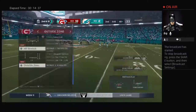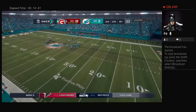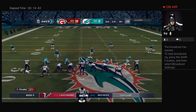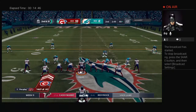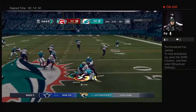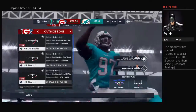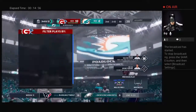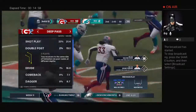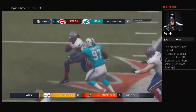It'll be 2nd down. The running lanes have definitely not been there for him here in the first half, and I don't think it's all been his fault. His offensive line hasn't given him much space. A loss results there. On 2nd down, it's Cook. And the running lane's non-existent in this first half as they'll stop him behind the line. 2 yards the loss, and now 3rd and 12. And it's 3rd down.